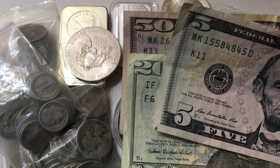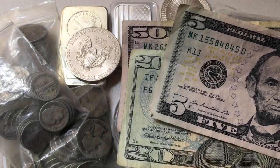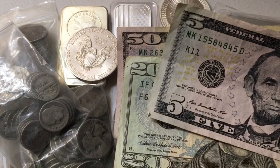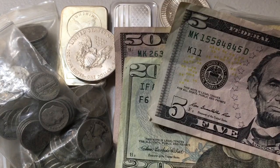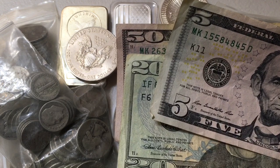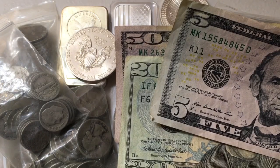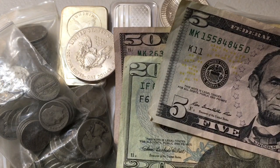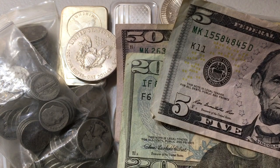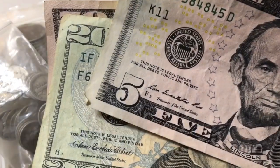The same could be said about the dollar bill, except there's not a limited amount. If they need more, they can just print more. They could print $100 million today. They could print $100 billion today. They could print $100 trillion today if they wanted to. And like I said, it's not backed by anything anymore. It's pretty much backed by debt.